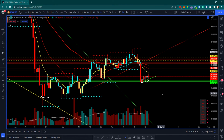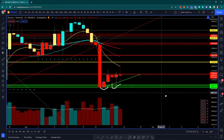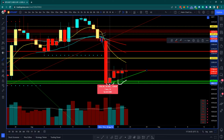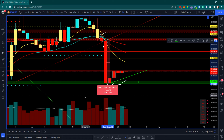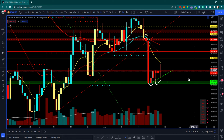We are in this shaky limbo area where there's a lot of indecision. We did have some bullish candles, but at the end of the day, just look at this bearish engulfing candle. Look at this bear god candle right here. In one day, price fell roughly 10% on Bitcoin, not including altcoins. Altcoins just got destroyed.